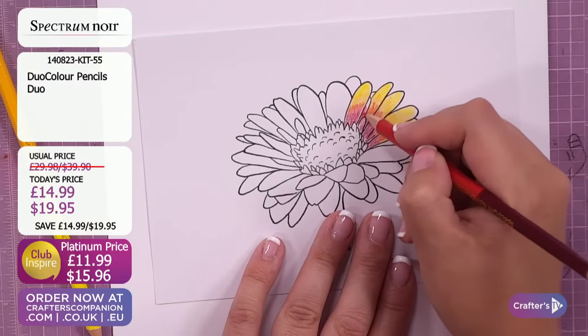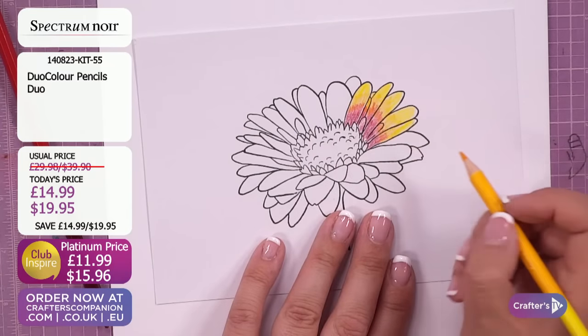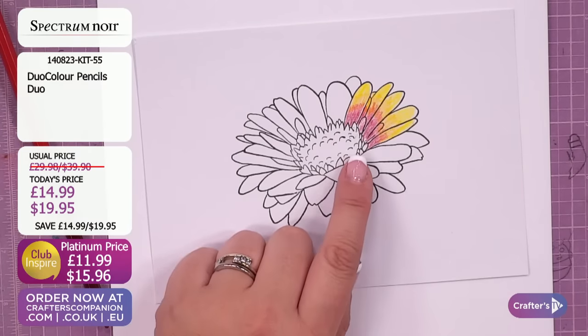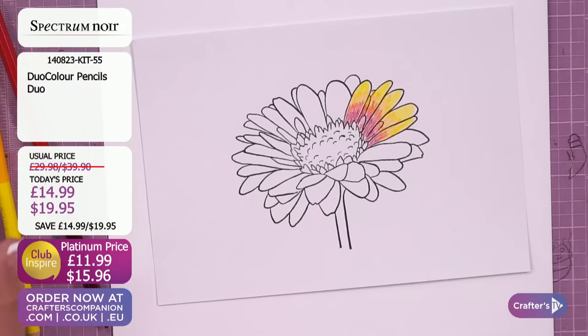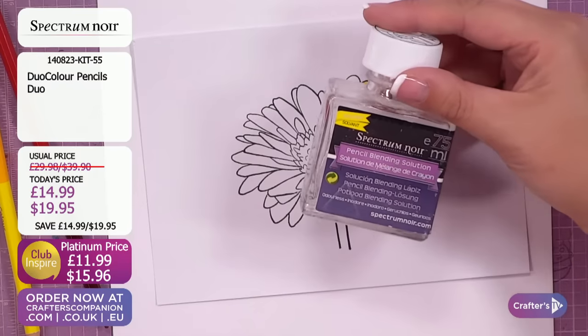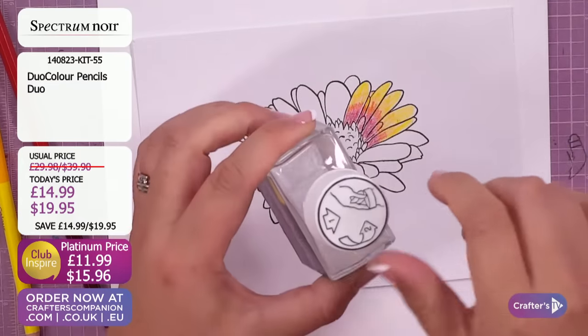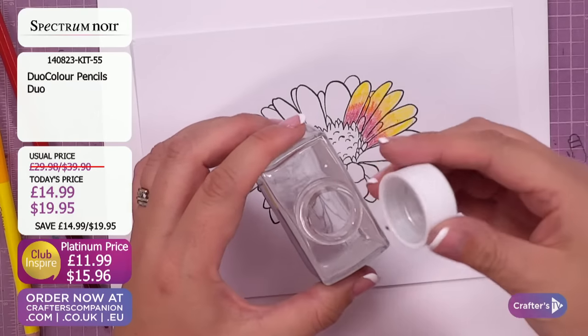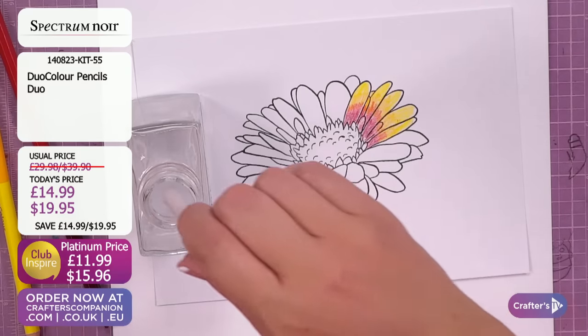All I'm doing is layering up one colour, the next colour, the next colour, and then I'm going to show you how we blend, right? Now, you can either blend them by going over and over and over with the pencil, or you can use this magic potion. Right. Pencil blending solution. Now, it's even got one of those special caps on, you know, that the kids can't undo. Okay. And you want some paper stumps, right?